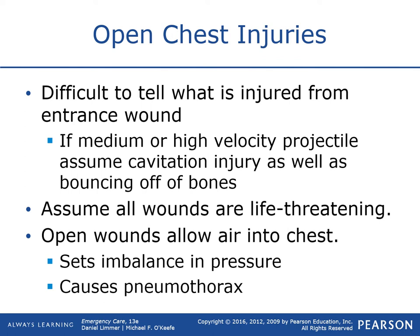When we have an open injury to the chest, it usually allows air into the chest, which throws off the pressure that makes us breathe well and usually causes a pneumothorax.